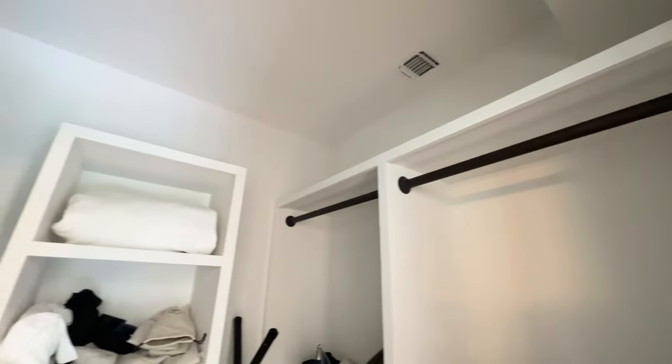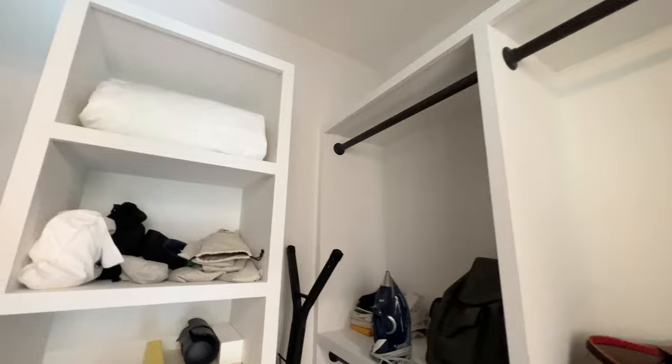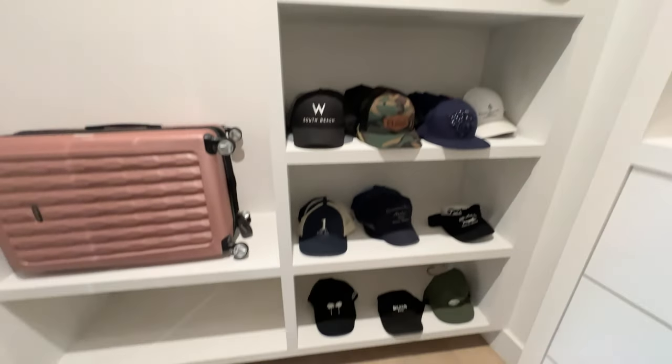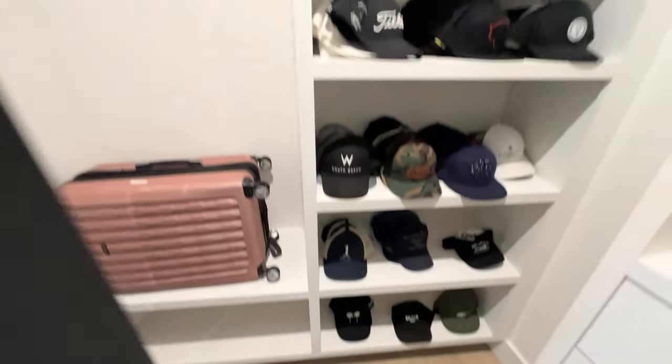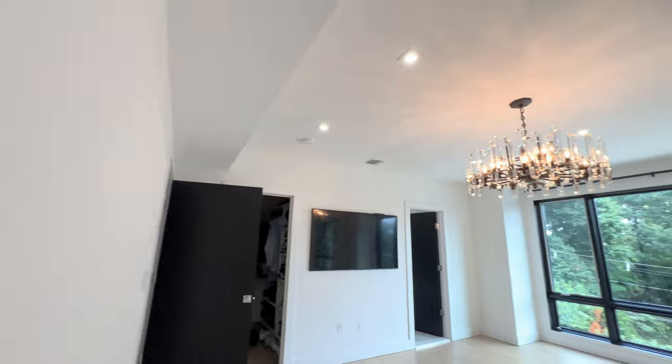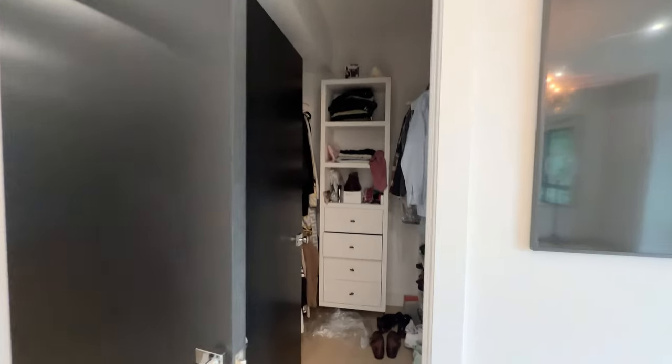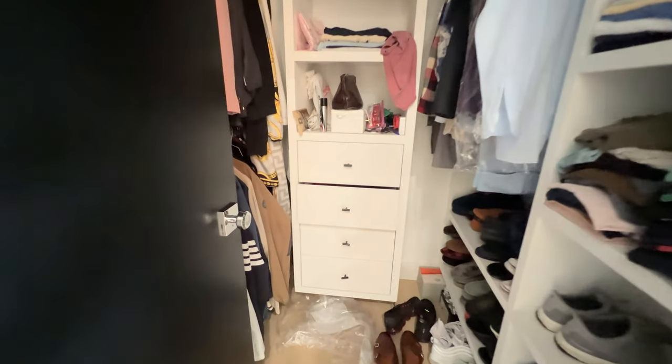In addition to these lavish amenities, the master bedroom boasts not one, but two walk-in closets. These closets are thoughtfully designed with ample shelving and hanging space. Two walk-in closets.